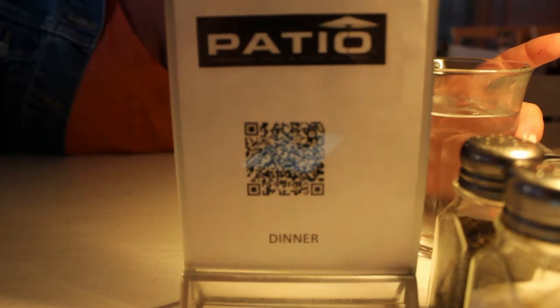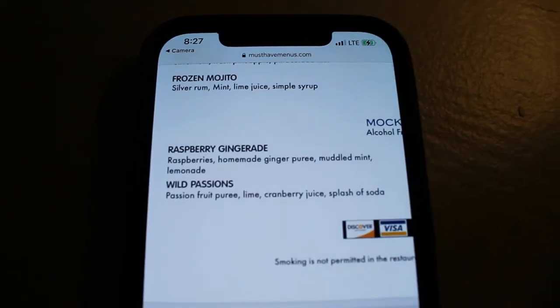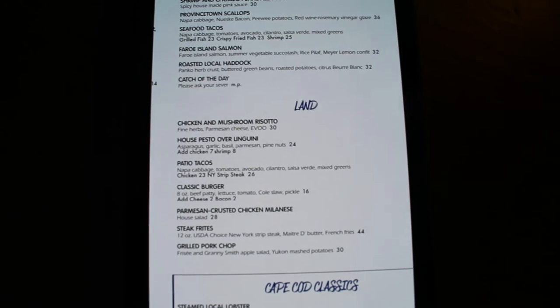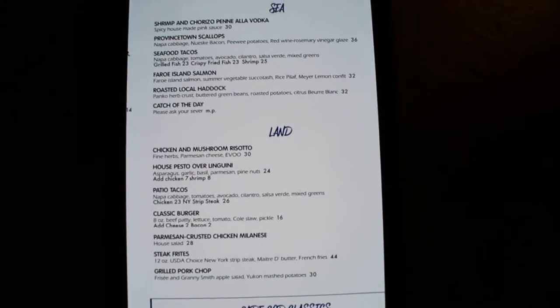So we made it to a restaurant called Patio. Here's the menu if you want it, if you can scan. It's super nice here. I won't show a lot of it, because I don't want to get other people in it. To drink, I'm gonna get a wild passion, and to eat, I'm gonna get the patio tacos with the steak. You can't really see it because my camera is not focusing for some reason, but it has Napa cabbage, tomatoes, avocado, cilantro, salsa verde, and mixed greens.